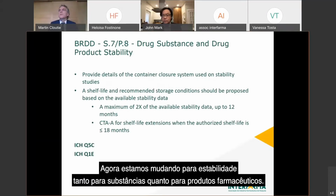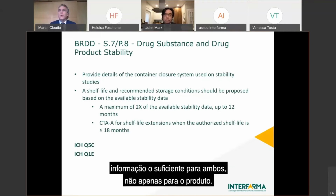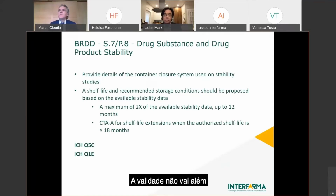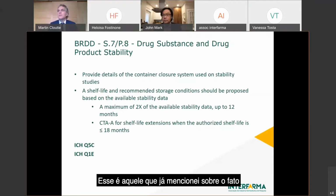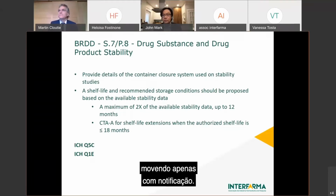Also provide, now we're moving to stability for both drug substance and drug product. The container closure system, to provide enough information for both, not only for the drug product. Often there's more information on drug product, but also for the drug substance, and the shelf life, not to go beyond 2 times the data, and up to 12 months the first time. And the other one I already mentioned is that for biologicals, you need to have at least 18 months approved prior to moving just with a notification.